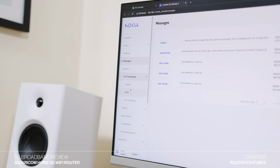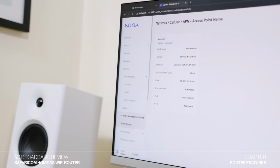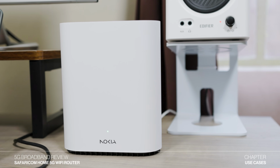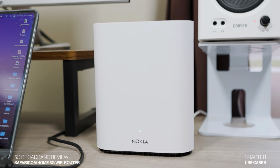In terms of use cases, aside from the normal usage like browsing, you can use Safaricom 5G internet to download content and large files faster than most fiber plans. You can also use it for streaming 4K and 8K content as well as for live broadcast applications. I have actually used the device to live stream a 2-day conference to multiple platforms and it worked perfectly, and that's actually why I got it.